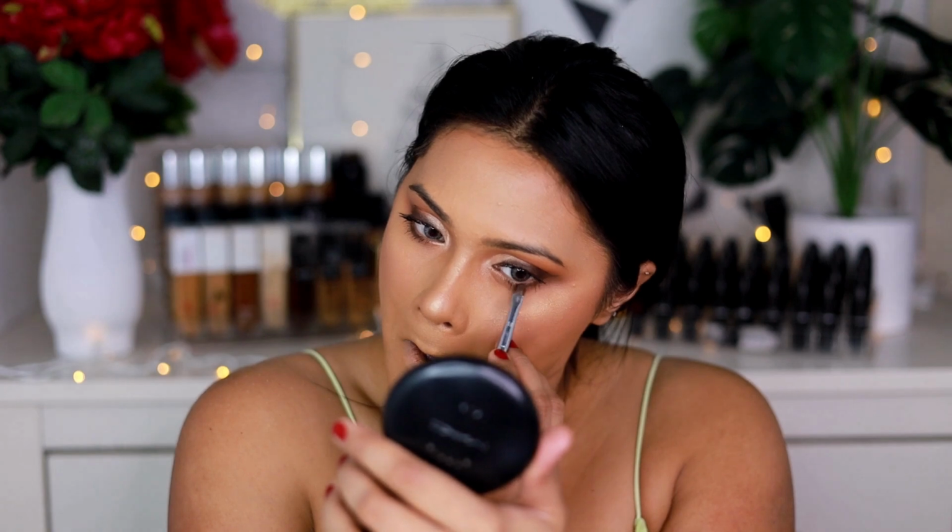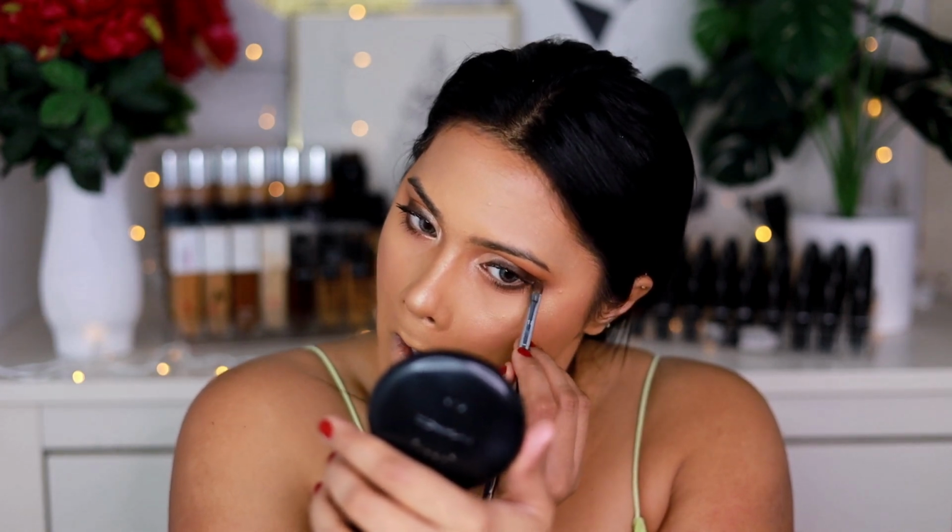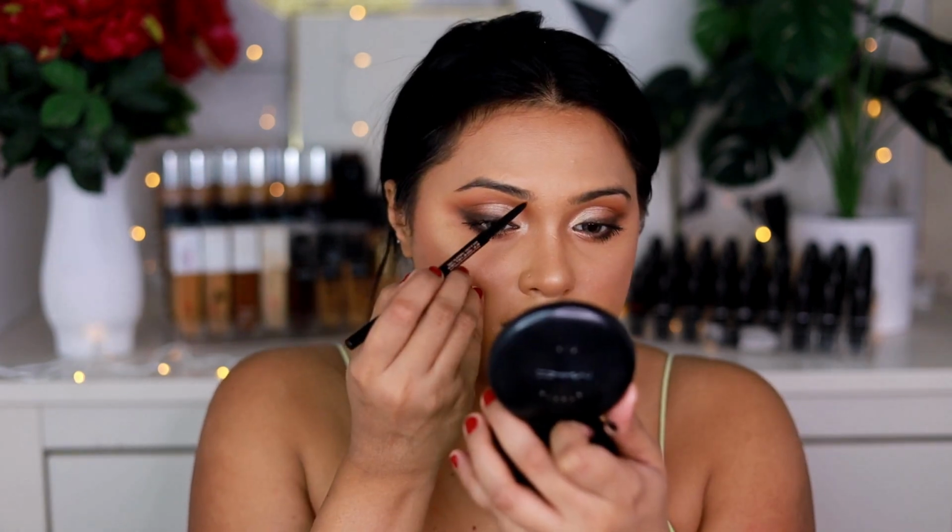Now I'm just taking that little bit of brown color and putting it on the outer portion of my lower eyes again. And that's it.